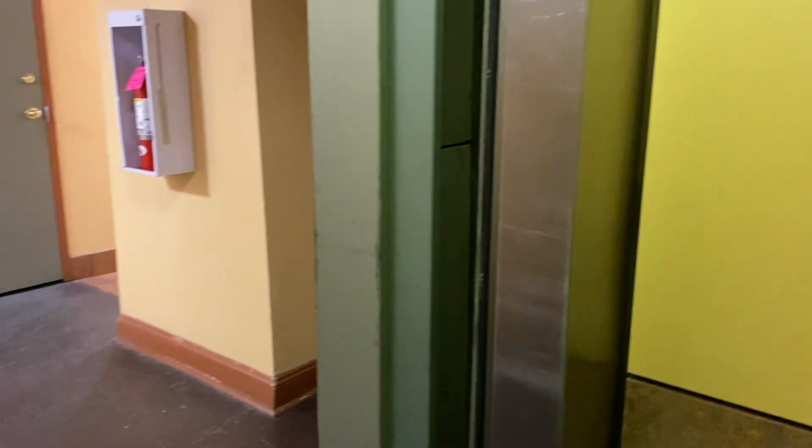Now, as we head back up, we would then be going up to the unit. That's what will connect to this video to show you the main space. Hope you like it.